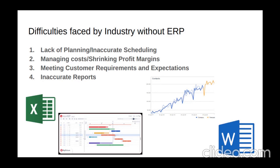The first one is lack of planning and inaccurate scheduling. Basically, the company or the operations people don't have the full picture of the data. They don't have full access to data such as business operations, production scheduling, deliveries, or sales. So when they don't have full access to the data, it's very hard to do sales forecasting and inventory level management, due to which the planning will not be that accurate, or the scheduling will be inaccurate.